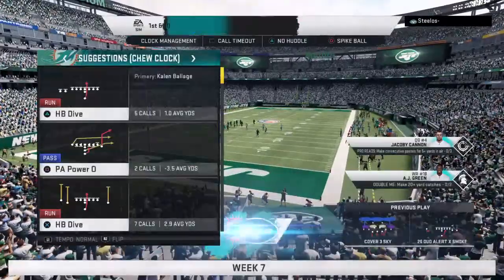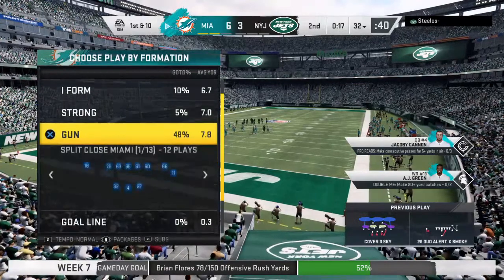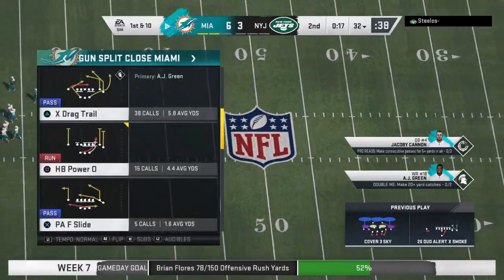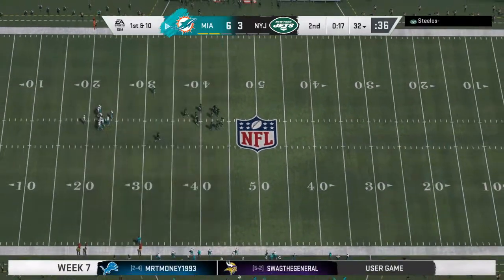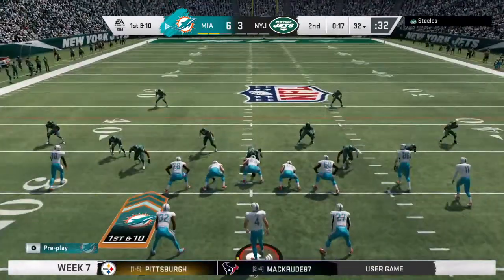And an anxious moment or two there, but they do get him down. Now the Dolphins going to burn the first of their timeouts as they'll stop it with 17 seconds to go in this first half of action. From the 32 now, here's first and 10.